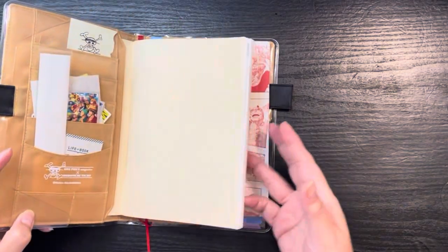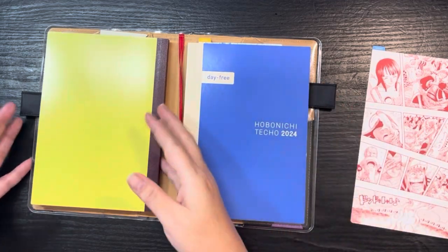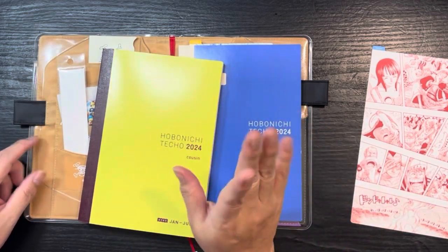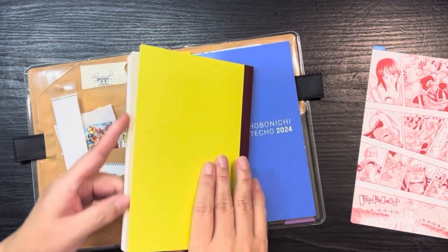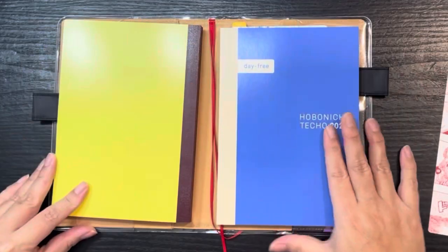And then in here, I actually have two different notebooks. I do have an A5 Day Free for 2024, and then I also have a Cousin Avec, which is two notebooks that are half a year apiece. And I actually plan to keep both of these in here. I also plan to do some setups in both of these. But the way that I am approaching them is a little different.